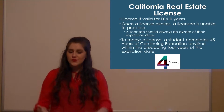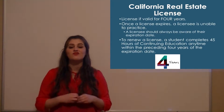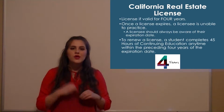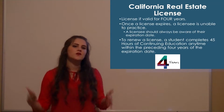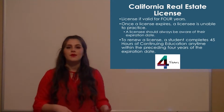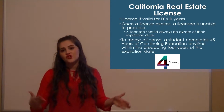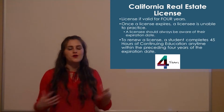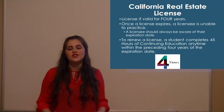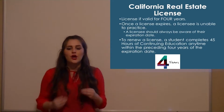To renew the license, the Bureau stipulates that it's 45 hours of continuing education that you have to complete for California. And you can complete it any time within the preceding 4 years of your expiration date. So even if your license expires, you just renew it and it's good for 4 years, and you can do it any time within those 4 years. Just know that if the law changes for what is required, you may have to do more courses. But it's always great to have that continuing education done and over with, so when it does come time to renew with the Bureau, you're good to go.